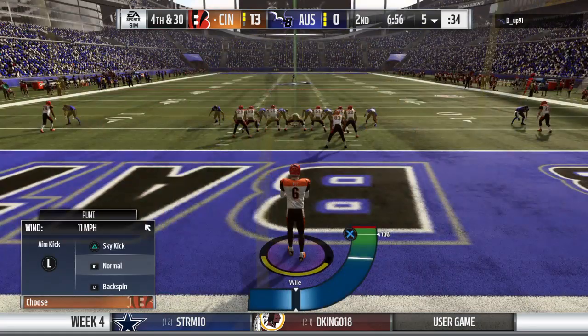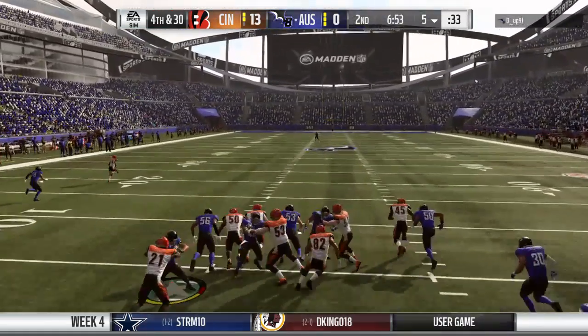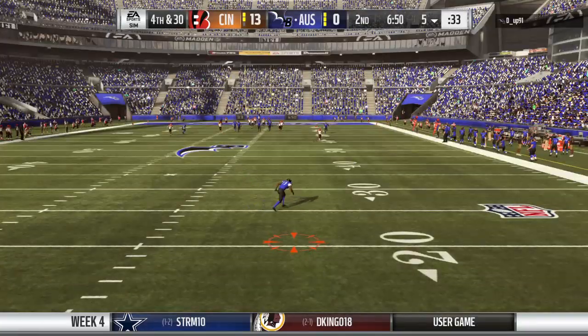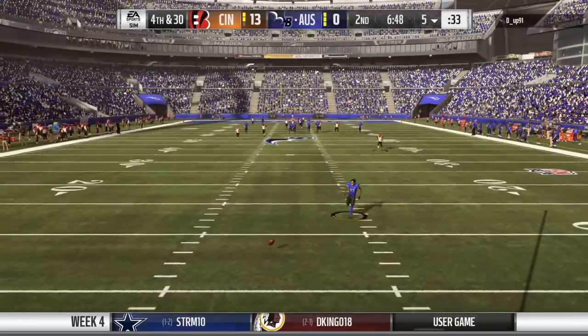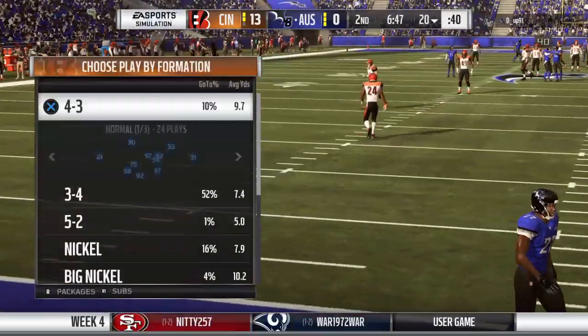It was. I thought they might just go underneath, but they didn't. They wanted to get the first down there. Yeah, they tried to pick up the huge chunk unsuccessfully. I'm with you. I would have tried to take some yardage just to gain some field position. Yeah, he was looking for the check-up bounce, didn't get it.